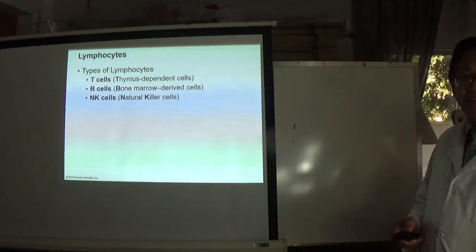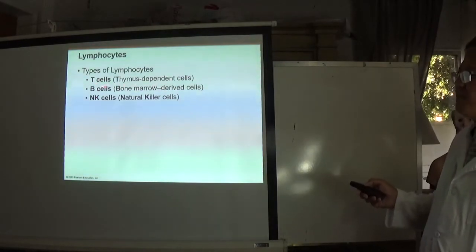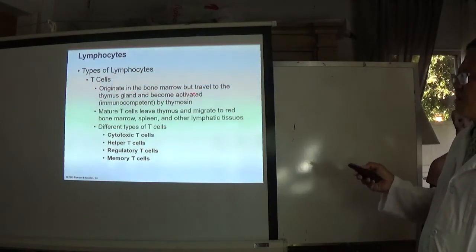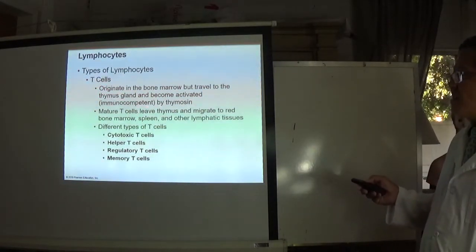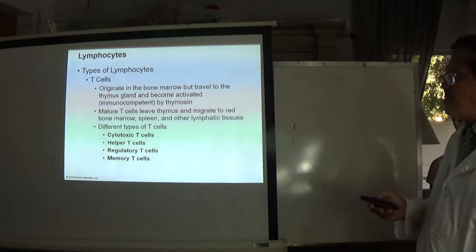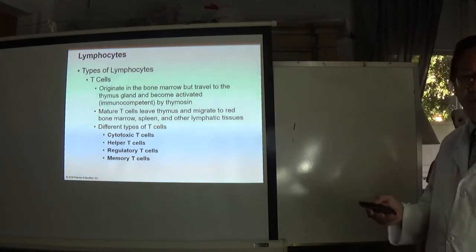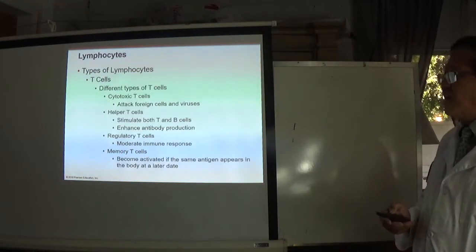So a review of the T cells, the B cells and the NK cells. T for thymus dependent, B for bone marrow derived cells. So here are examples of T cells. As we said, they originate in the bone marrow, but they will eventually go to the thymus to mature and become immunocompetent by the release of a hormone called thymosin from the thymus gland. And mature T cells leave the thymus and migrate to the red marrow and spleen. So these are examples, so be aware of these different types of T cells: cytotoxic, helper, regulatory, and memory T cells.